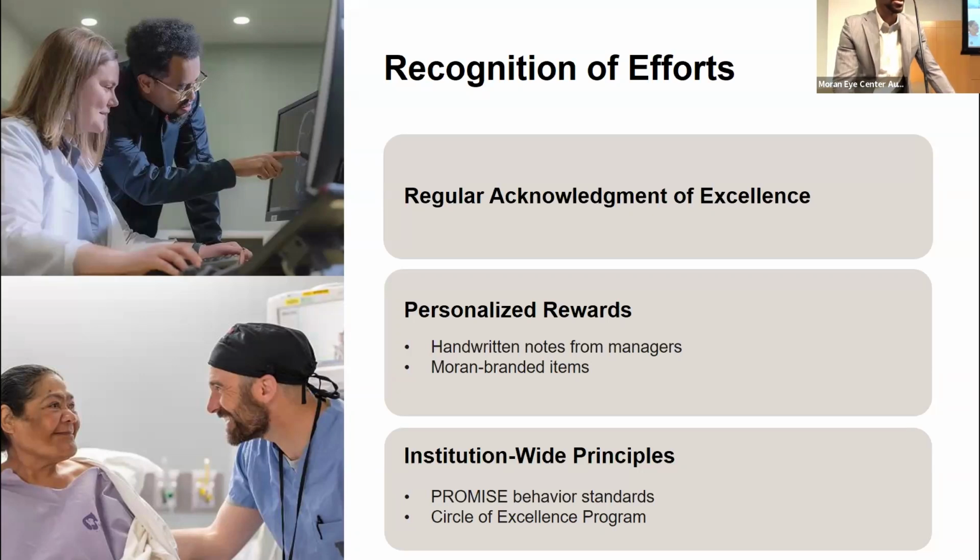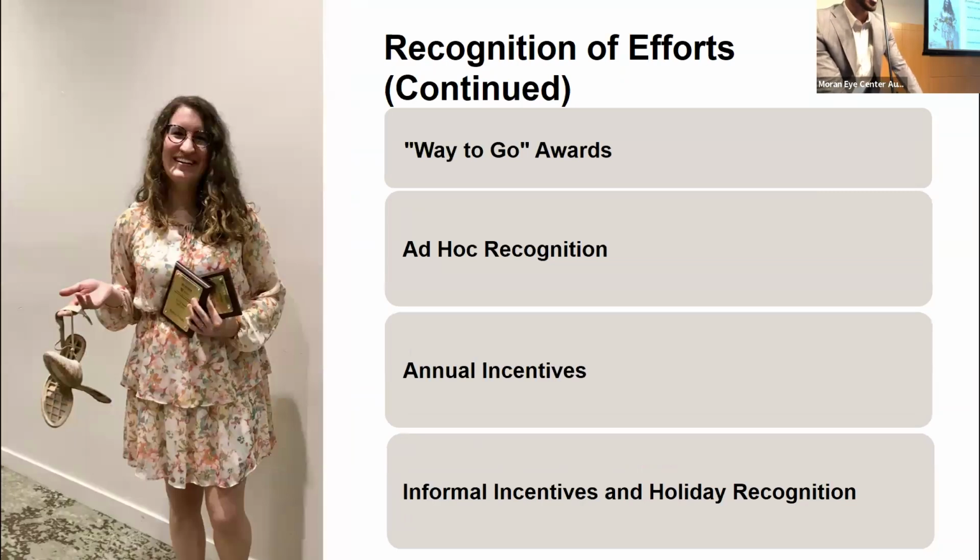Programs such as the Circle of Excellence, which began a decade ago, further underscore a commitment by celebrating employees with an annual recognition dinner, where managers deliver speeches highlighting their contributions. From newsletters in the 1990s to tailored recognition initiatives across departments today, Moran's dedication to acknowledging employee achievements remains central to its success. The Way to Go Awards are an example of how we celebrate those who go above and beyond. From peer recognition to spontaneous acknowledgments like gift cards or team lunches, these initiatives foster a sense of appreciation. Holiday recognition like luncheons or gifts also plays a big role in strengthening morale.